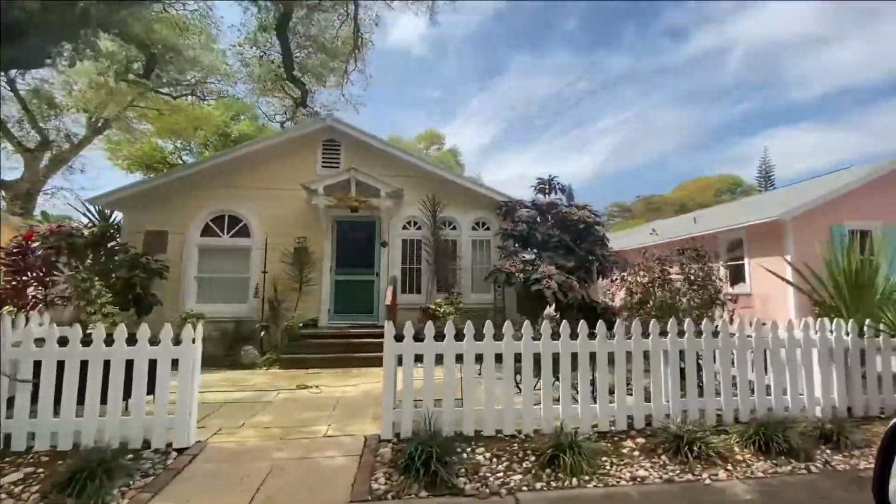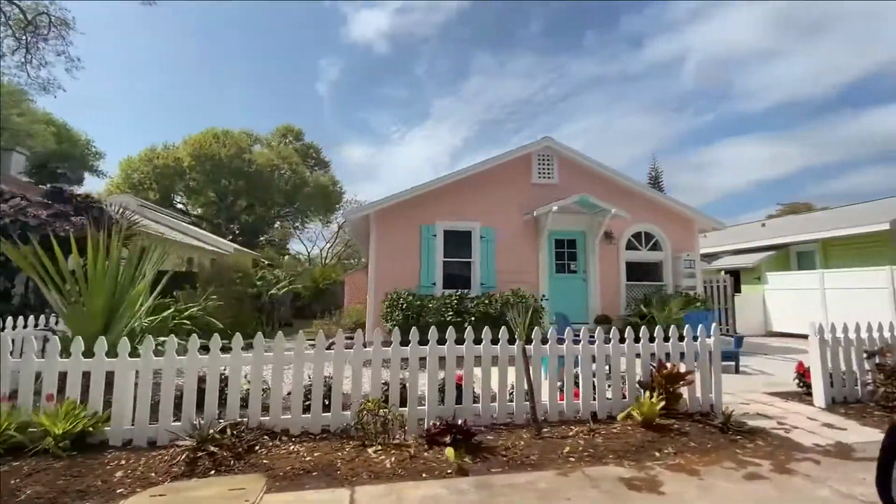Lots of trees. But then also at Bayfront Park, across the street there, across Gulfstream Avenue, where the marina is, there's also a really nice playground there, a little bit larger, and it's going to be more ideal for bigger kids. Sounds good so far, right?